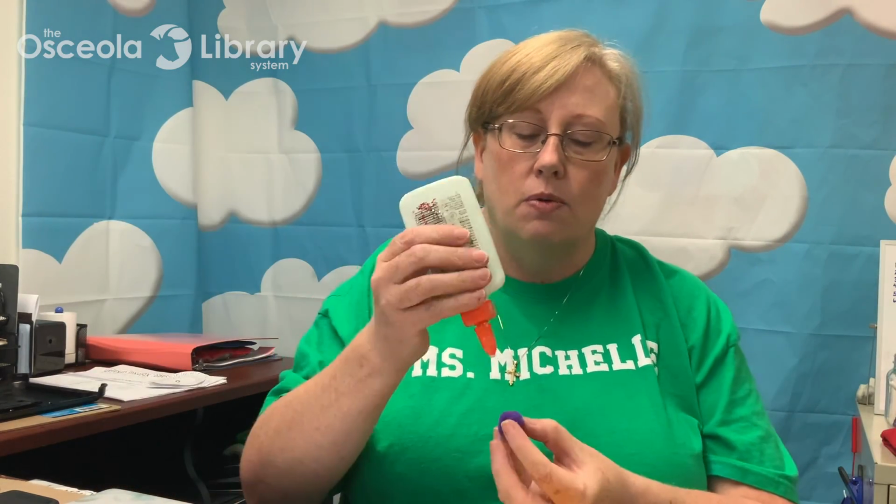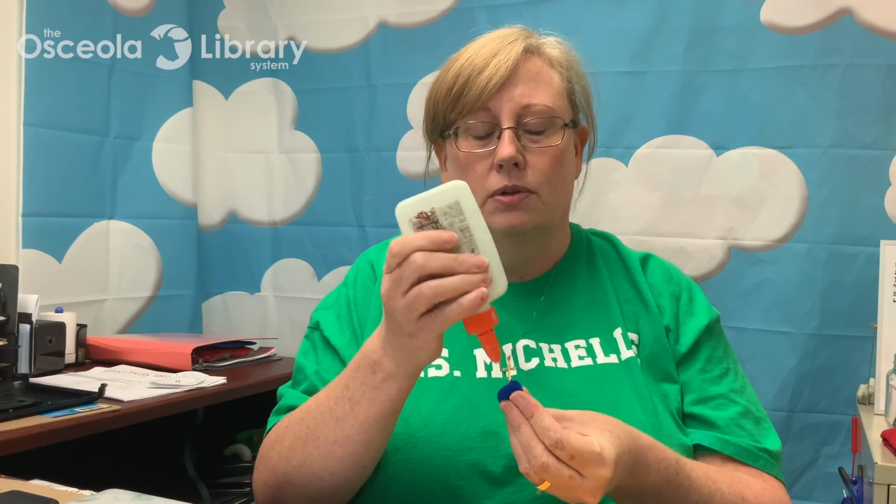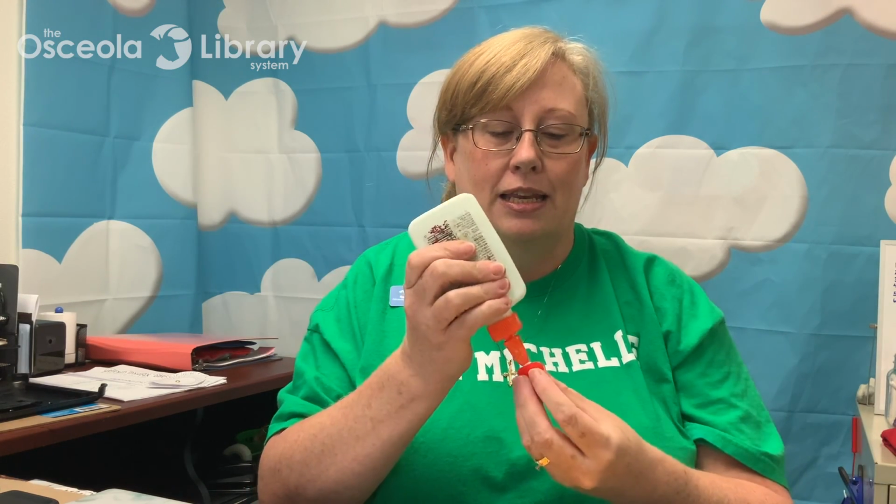All right, now the fun part. This is where you get to add your dots anywhere on your plate that you want. So we're going to add our dots. We're going to put a glue. We're going to smush it down on the plate. We're going to put some glue again and smush it down. And we're going to do it again. Smoosh. And again. All right, and you can put them anywhere on your leopard that you would like.